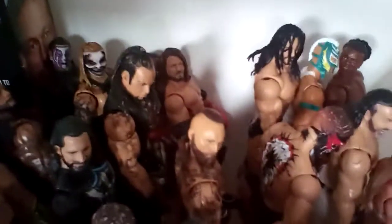Then I have the Defining Moments Undertaker, Lord of Darkness, I'm pretty sure. That is a pretty rare figure, though. I got it a while ago. Yes, my dad gave it to me.